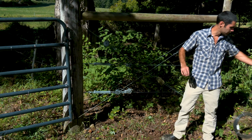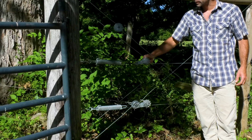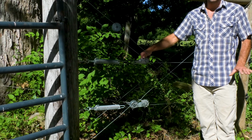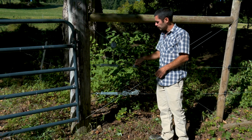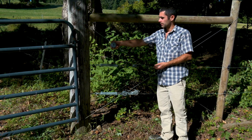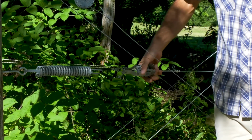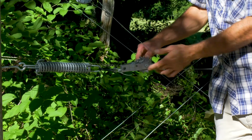Now, a couple of notes on this from the perimeter fence. You see I have a different insulator here, or rather a different tensioner. This tensioner works on the same concept as these round tensioners, but I tend to like these a little bit better because they ratchet and they're a little bit easier to use.